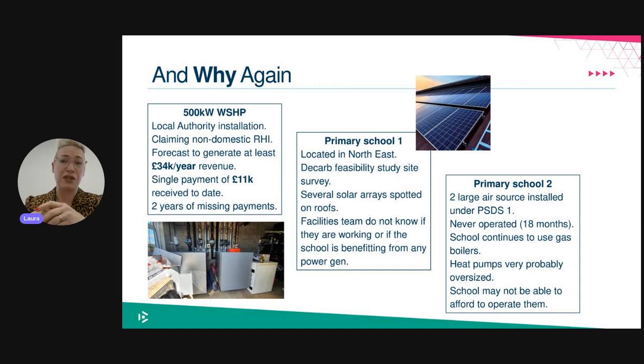The answer was absolutely no idea. Don't even know where the inverter is. Don't know whether they're generating, whether they're on, off, exporting to grid, saving the school money. So somebody somewhere has invested money in these solar panels, expecting them to decarbonise the school and to save money on the bills. But a year on, maybe even 2 months after installation, they're left thinking, what is going on here? We don't know what's happening with these panels.